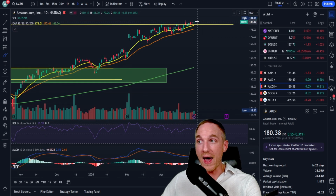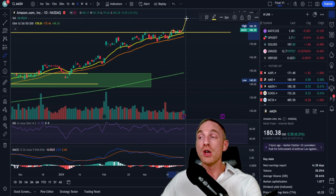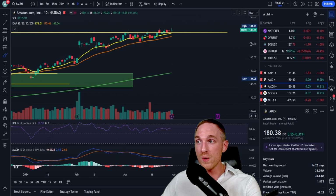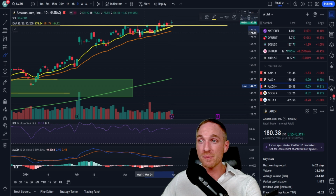So although we've cracked through this area, guys, we really need to get significantly above it, use it as support potentially, and then get a nice move higher on the weekly. So Amazon bulls in full control, daily upturn right now. The guide should be your 12 EMA.